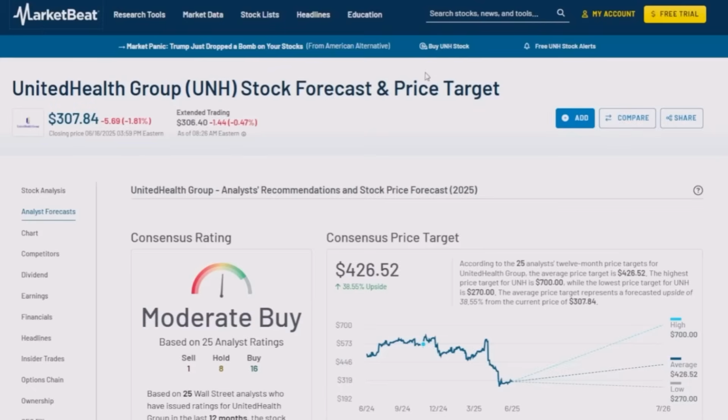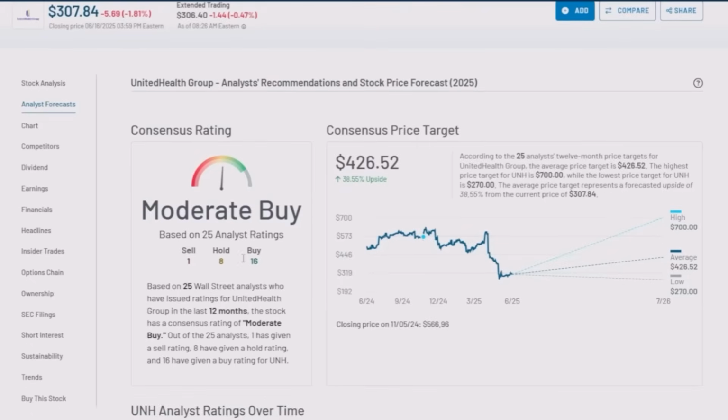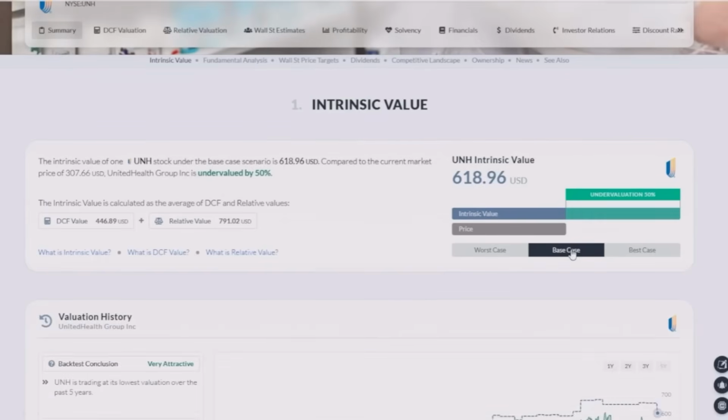Next, we have MarketBeat, which combines predictions from 25 analysts. Their average 12-month price target is $426, translating to a 38.55% potential upside. Using Alpha Spread, the base case gives us a fair value of $618, showing the stock is undervalued by 50%.